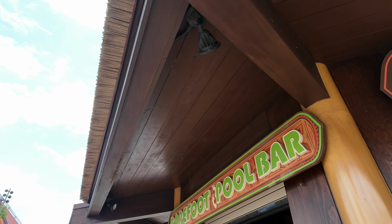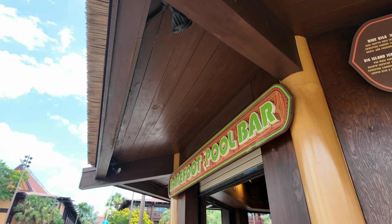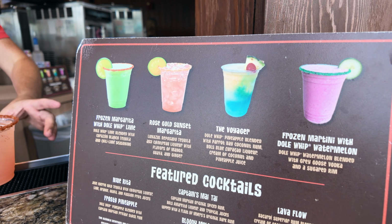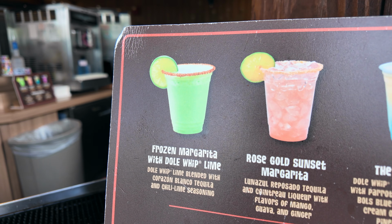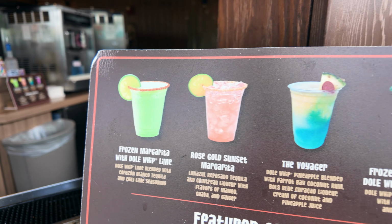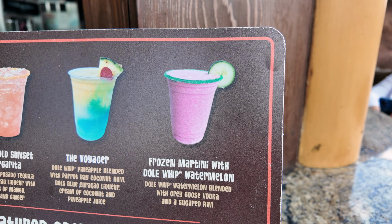But there is another place where you can watch fireworks here, the glorious Polynesian Beach. Obviously, we are here quite early. Fireworks will not be happening yet, but we can still grab a drink and enjoy some of the views. I wanted to hop over to the Barefoot Pool Bar here to show you something that isn't new, but it's one of my secret favorites. They have Dole Whip cocktails, so you can get a frozen margarita with a Dole Whip lime, or the one I really love, the frozen martini with Dole Whip watermelon.